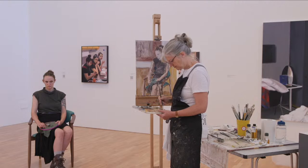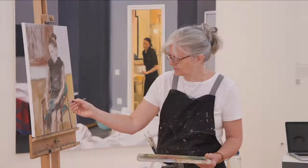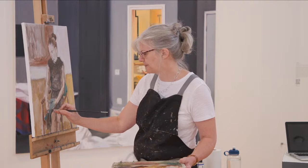Cadmium red is incredibly strong as a pigment. If you put it in anything, it really does dominate. So whenever you use it, just use a tiny amount of it. I'm going to do that with the alizarin mostly.